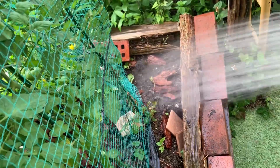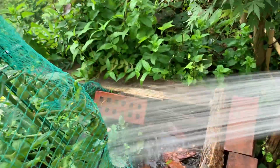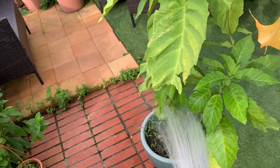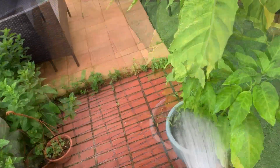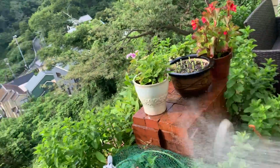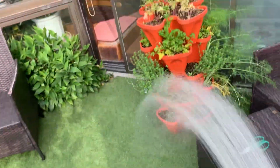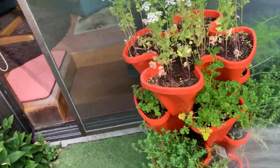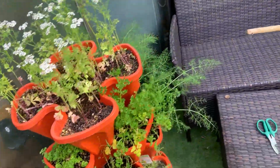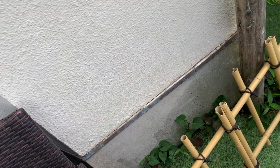Let's make sure the ginger that I planted gets some nice watering. Okay, Spunky. And we'll give this a good watering as well. And of course the tower. Gotta be careful not to spray inside the house. Okay, the chores are done for the morning.